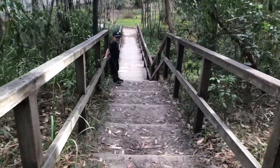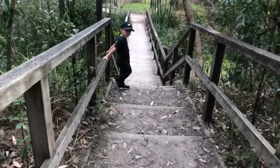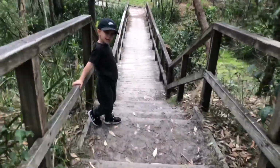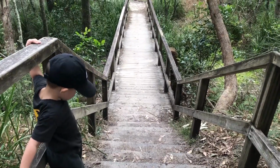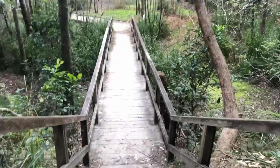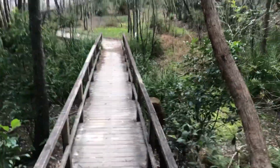We did it. Yay. Woohoo. Did I just drink a cup of water, but I didn't drink much. You didn't drink much water? You can have some in the car. I got my tongue stuck in it.